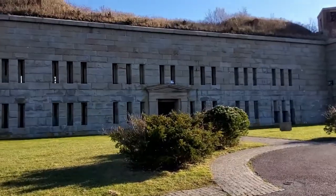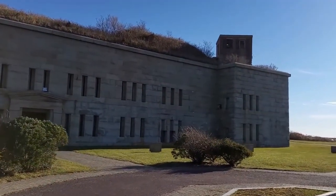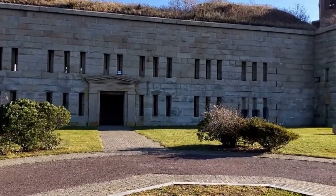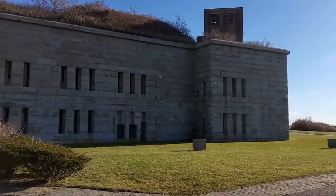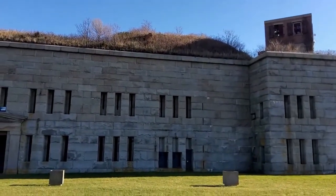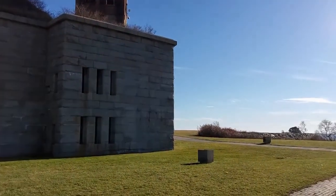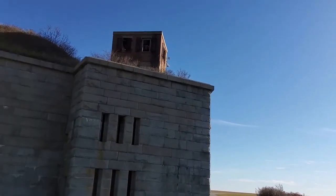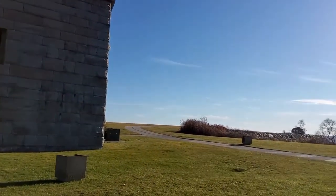a Massachusetts regiment. So, along comes World War I, the Fort Rodman is reactivated, our artillery is brought in here, new batteries are constructed. It is designed to guard Buzzard Bay from German World War I U-boats. World War I ends. The fort reverts back to a park-like setting. But along comes World War II. And now Fort Rodman really expands the buildings.